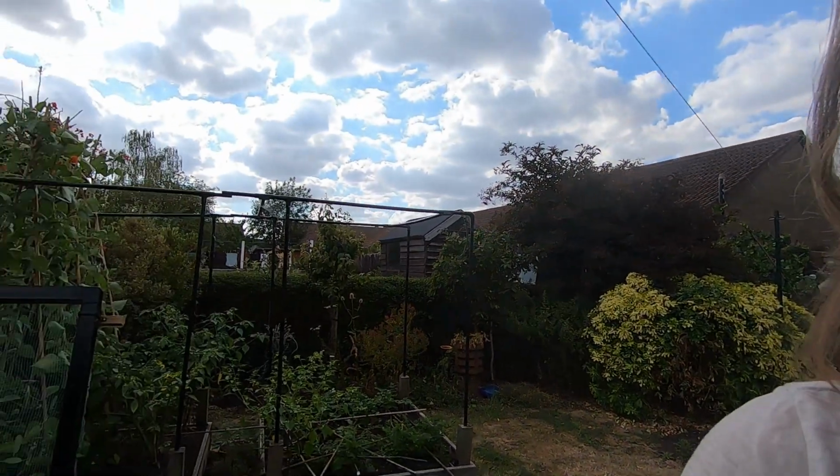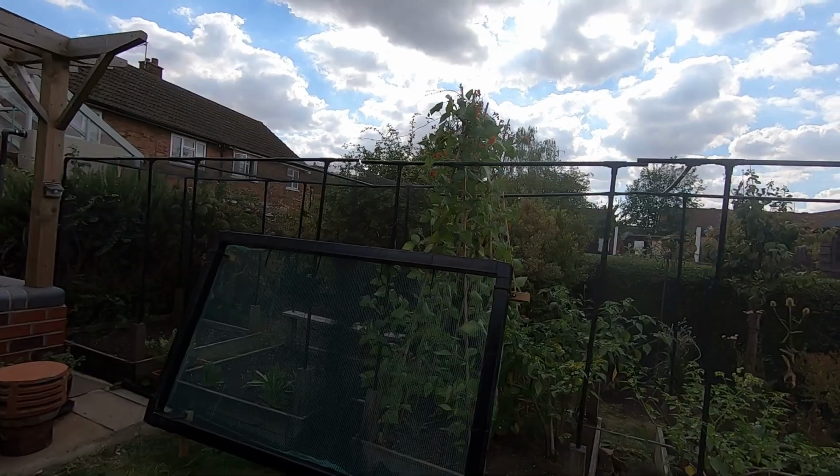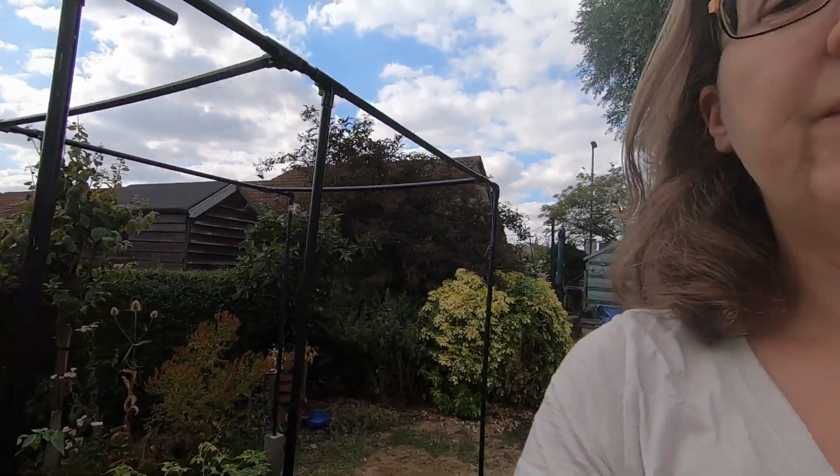Now, what is there to show you? Oh, you see, I've kept the vegetables alive. The beans aren't doing that well. Basically, all the flowers fell off when we had the really hot weather. But I managed to keep it alive, and that was one of the things I was going to talk about: what I'm doing to try and save water, save money, etc.